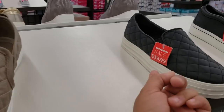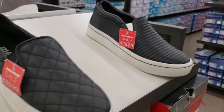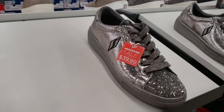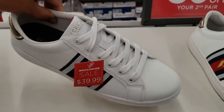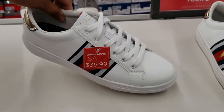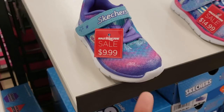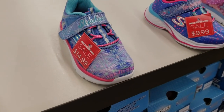I just wish the bottom are more white than that off-white color. We have like this gold foil for $35. Oh, look at this one, very blingy for $39. Kind of reminds me of Tommy just by the stripe on the side for $39. Tons of little children's shoes here. They're only $10, so if you are needing some are $10, some will be $15.